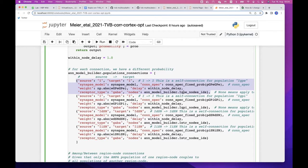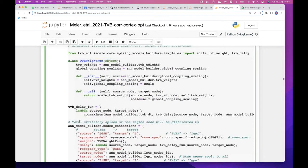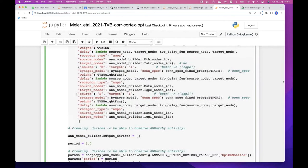Okay, so how does it look if we now need to define a connection. In TVB multiscale, you need to define a source and a target. This is a self-connection, for example. You need to define what's your synapse model and how will you define the connectivity, how will be the delay, and how will be the weight, what will be the receptor type, which is here gamma, self-inhibitory connections, and so on. So if you set from here to here, this is defining one connection.